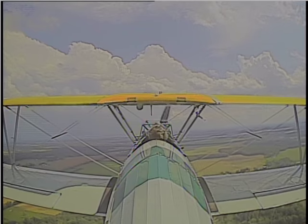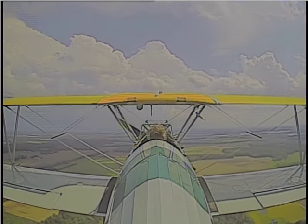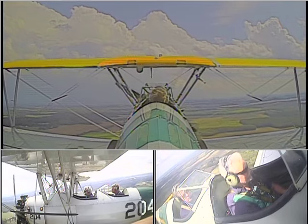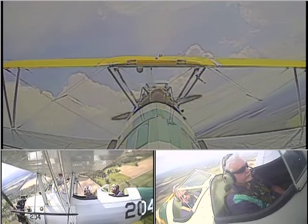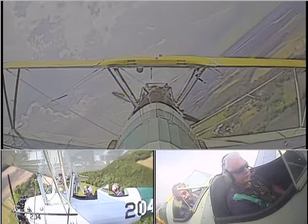Good. All right, there's no one around us. Let's try a lazy 8 to the right whenever you're ready. So we're going to do 180 and reverse. Basically, it's a 180 to the right and then to the left with some pitch. Good. All right. Bring the nose up. There you go. Hold it right there. Perfect. Add that right rudder here. Beautiful. Just like you're at an air show.